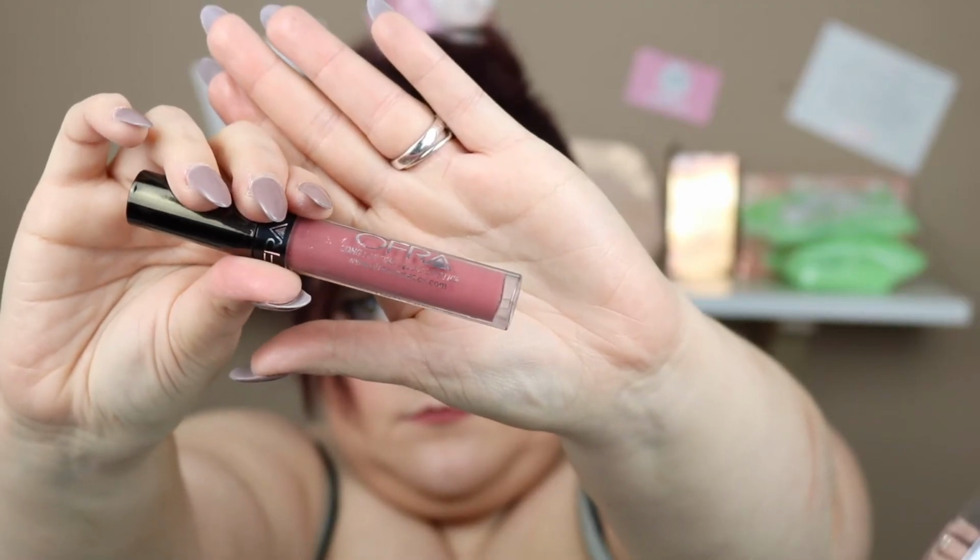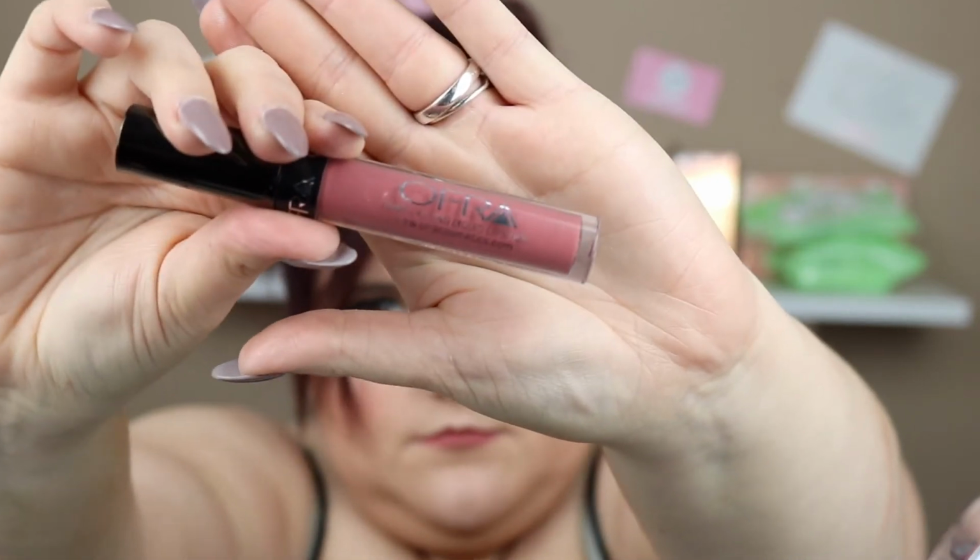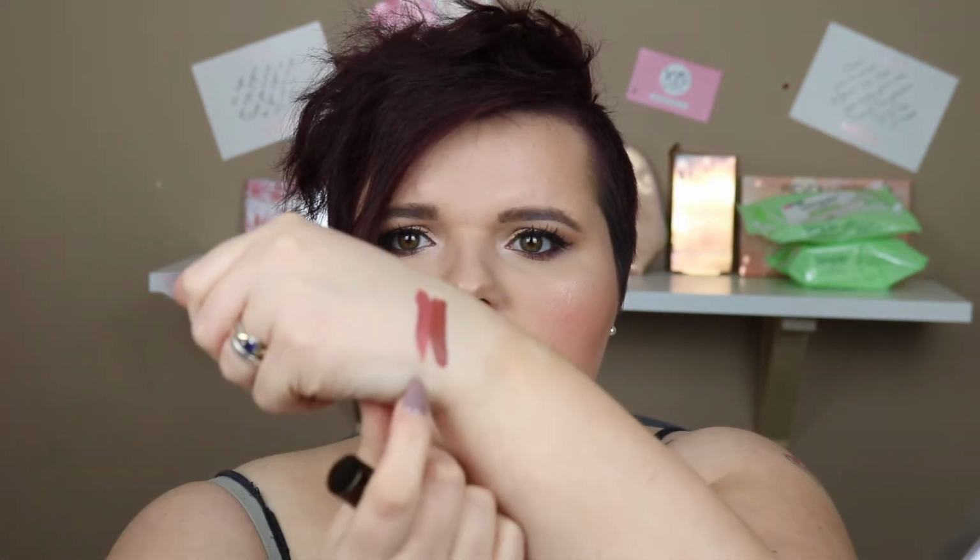Next is another one. This is a collab that I've got on my lips today, and it's called Charmed, and it's from OFRA. Manny anyway collabed with them on this, and it's just right here. As you can see, this one is a mauve colour. I love this colour. It's on my lips today. It looks stunning with a smoky eye, which I've got right now. It doesn't dry my lips out. I can see I've got it on, and it's not accentuating my lip lines as much as other liquid lipsticks would, so I love this.